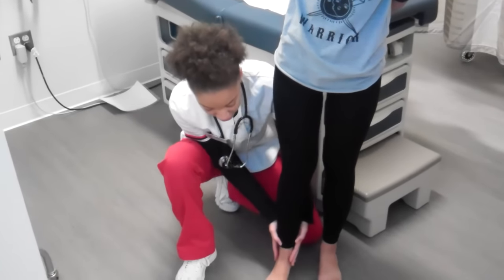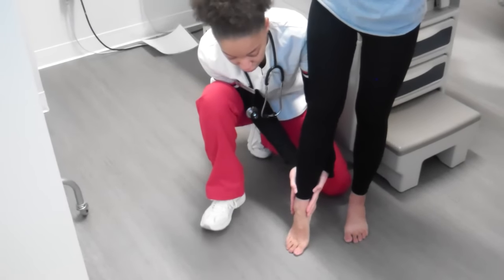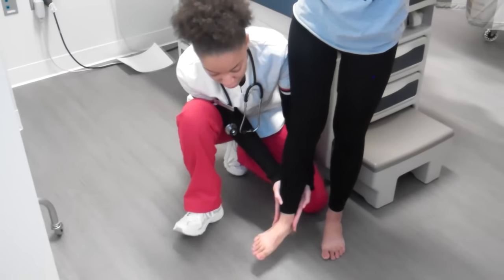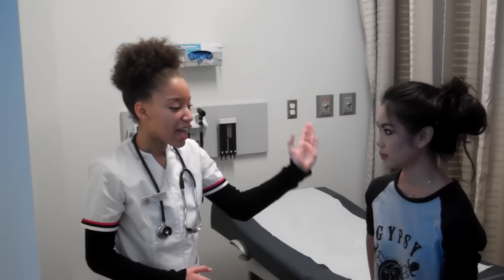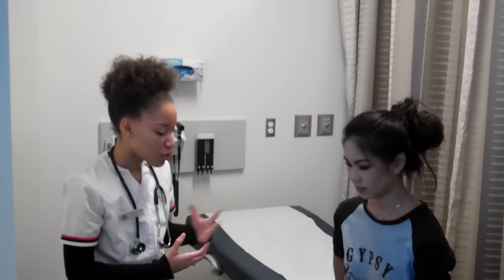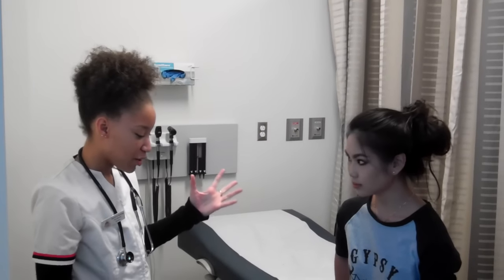Alrighty, and the same thing on this side. I'm going to have you step on the gas pedal for plantar flexion, release for dorsiflexion, invert the toe and evert the toe. Okay, good. Did you have any pain in any body part that we went through? Okay, good. No pain noted. I did not palpate any crepitation in any part that I assessed. And so full range of motion, which is good.